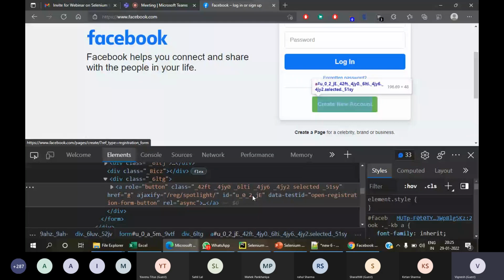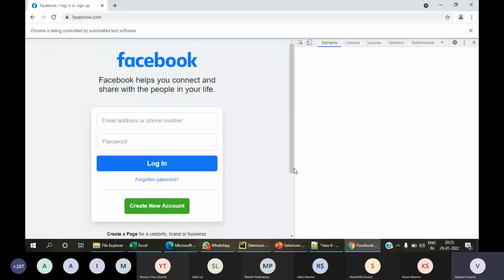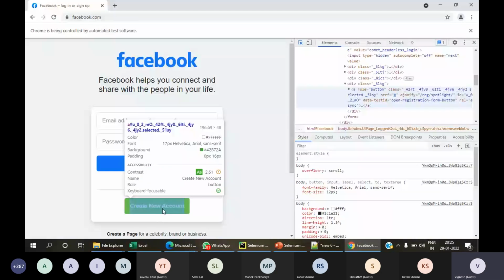In these cases we can use the id. But here the id is not unique; it's dynamically generated. Suppose I'm using Facebook, which we already opened. If I inspect this particular element and click on it, I'll change the view so that you can see it better.